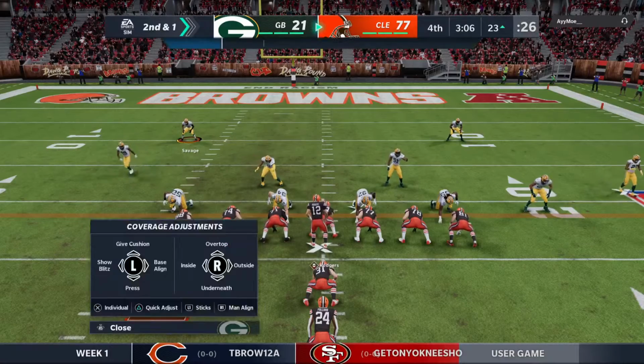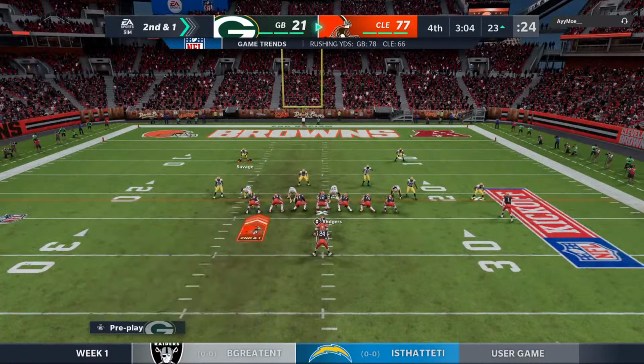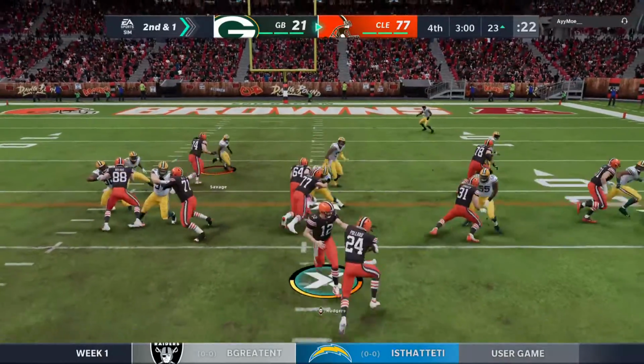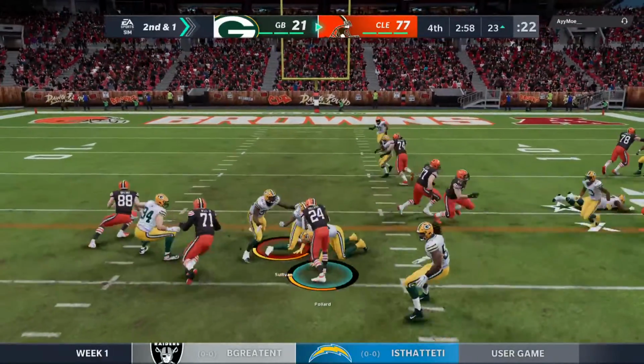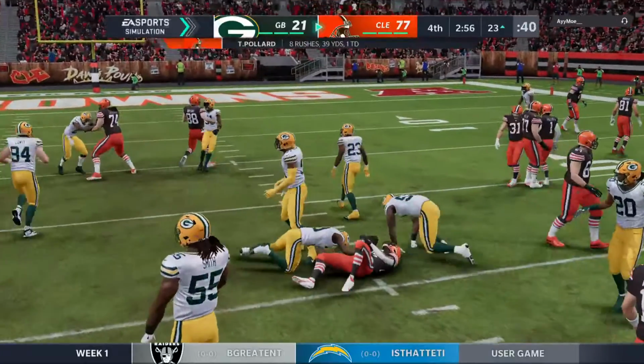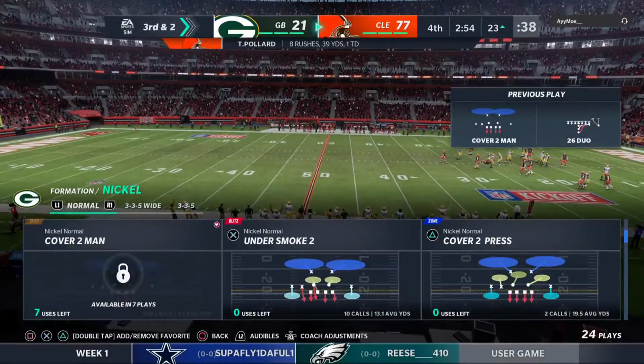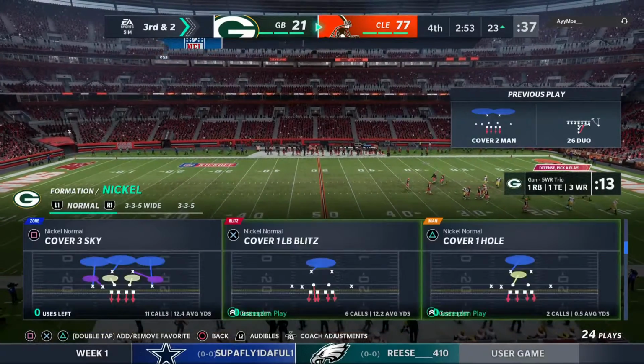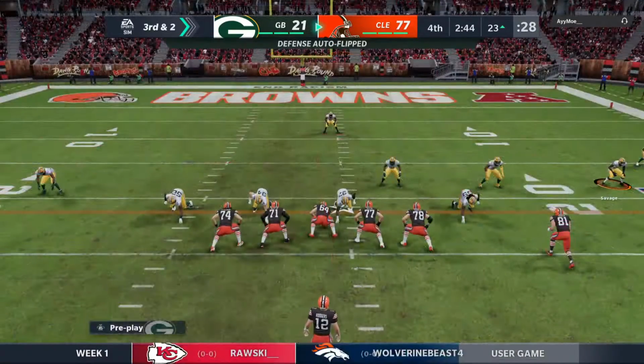The last run got 9. That leaves them with 2nd and a yard. Here's Pollard again. And this carry not as productive. He swallowed up at the line of scrimmage. He got maybe a half yard at most, but officially they'll be left with a 3rd and 2.